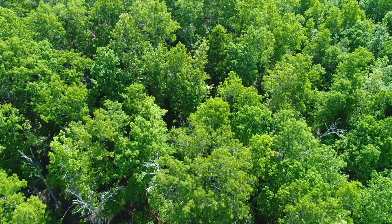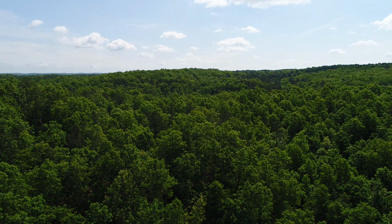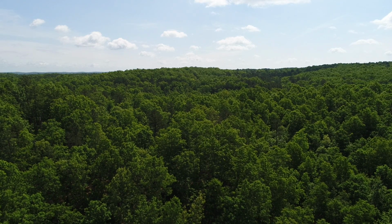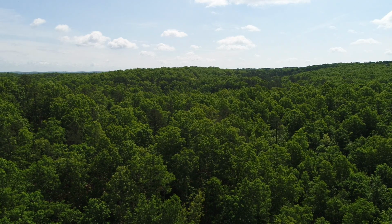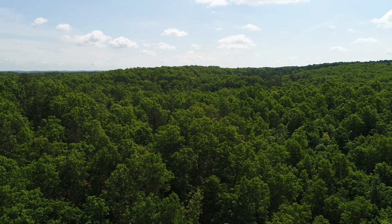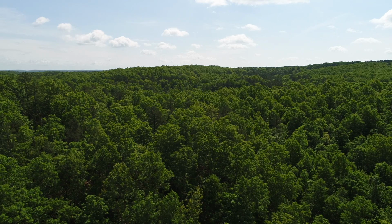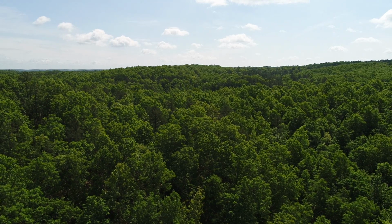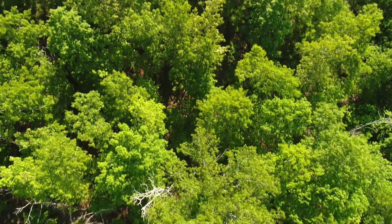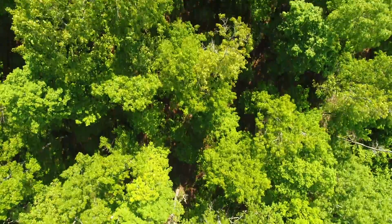And now as you pan up, we're looking toward the east. You're looking at the property itself, and then in the far distance, that's the Mark Twain National Forest. This is not only a large tract, but it directly borders the Mark Twain National Forest along its entire east side. In fact, I don't have the map here right in front of me, but I believe this is the largest national forest tract at Wild Turkey Hollow.